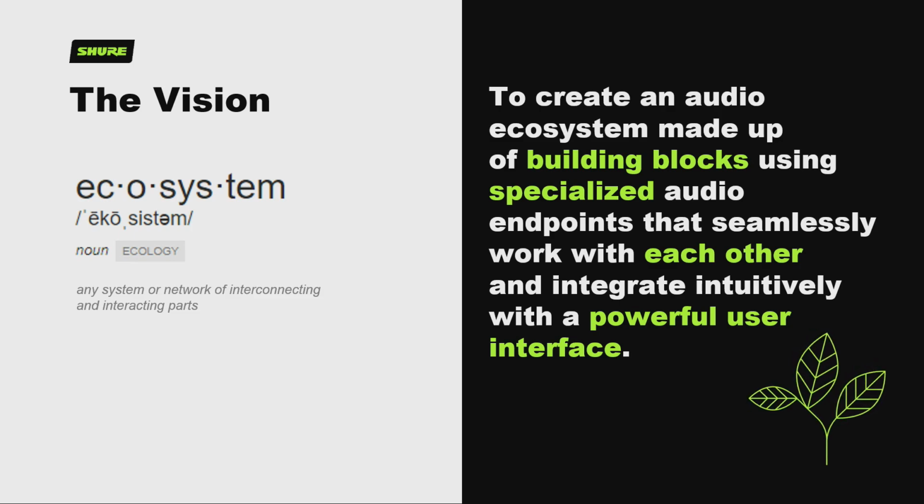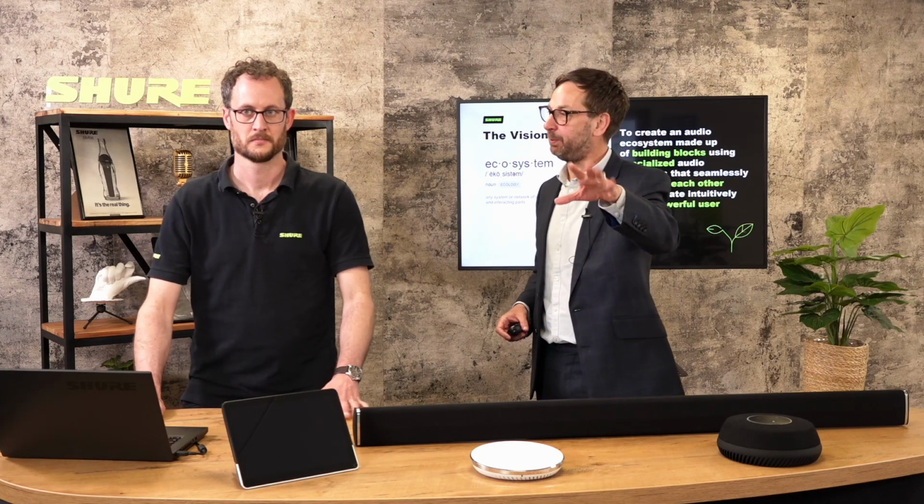So all of that research led to a vision, and they summed it up in one pretty neat paragraph, and that was to create an audio ecosystem made up of building blocks using specialized audio endpoints that seemingly just work with each other and integrate intuitively into a powerful user interface. And I think despite all the waffle I've just said, that probably just sums it up in one paragraph. It does, it works very well, yeah.